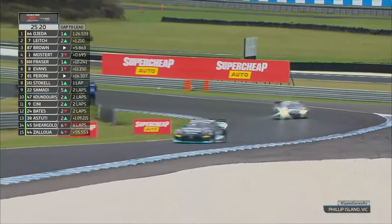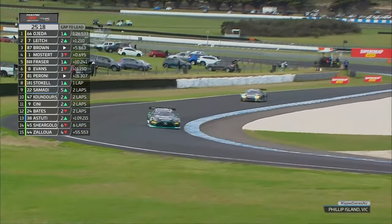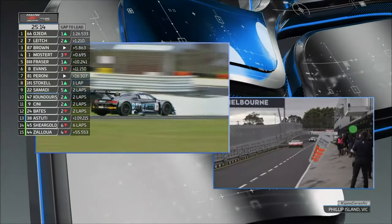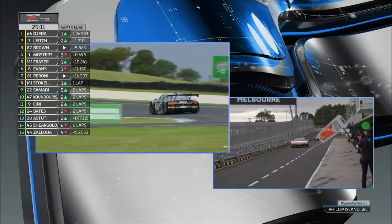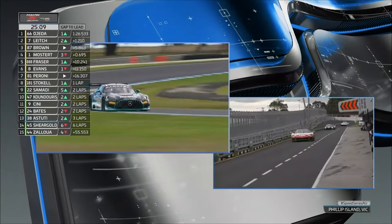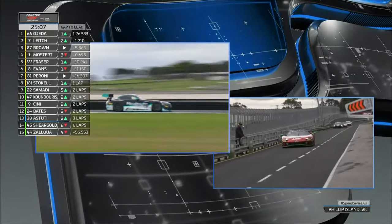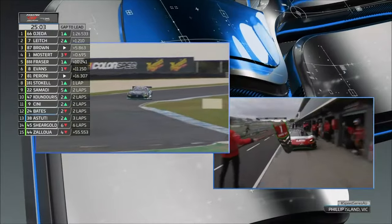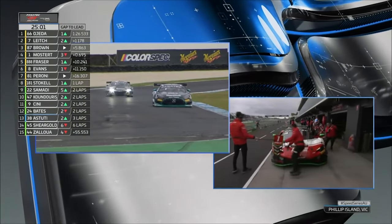So depending on how the pit lane speed works, if he actually went over the line or if he's pulled it up enough, but if he's overslowed it, then he's going to lose time as well. So that could be the difference between second and third when these guys rejoin after their pit stop. So in the meantime, both Ojeda and Leach, who are already largely tapped out anyway, are now being asked to extract even more from the Mercedes and the Audi respectively.